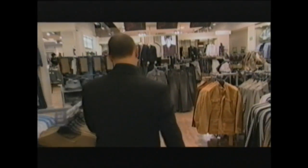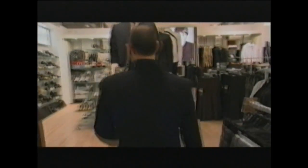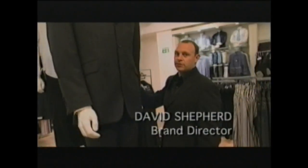I'll let you into the biggest secret this season. It's the launch of Topman suits. After 22 years of concession business, we're now leading in the smart department with our key looks. Trend-led, smart, and going out.